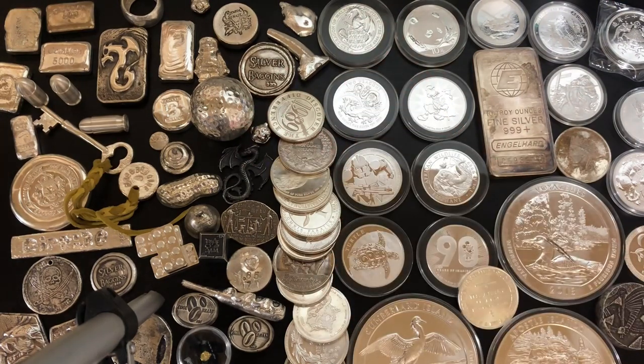Now, some people will say, hey, I'm stacking silver and I never intend to sell. I want to pass it down to my kids, or I want to use it maybe as a retirement, so I don't plan on selling for like 40 years plus, and that's fine, that's okay.